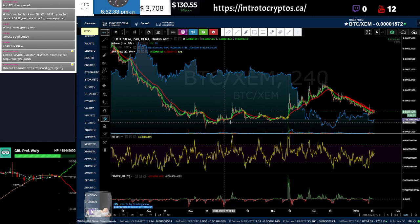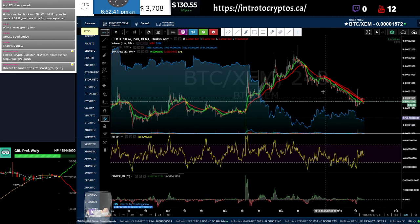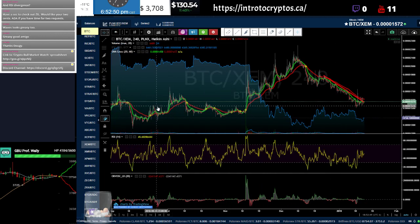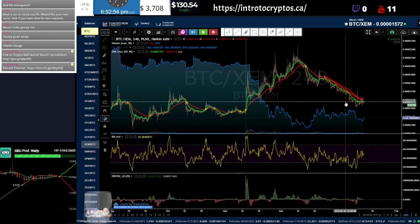So now XEM is a favorite of mine for a long time. Made this great formation, showed some strength while Bitcoin was going down. Going down now with Bitcoin, or going down anyway, well, whatever Bitcoin's doing. And now it's making a nice triangle consolidation right here, back at historical support and resistance levels. So this is a great looking chart. And I can't give it an alert, but it's a great looking chart.